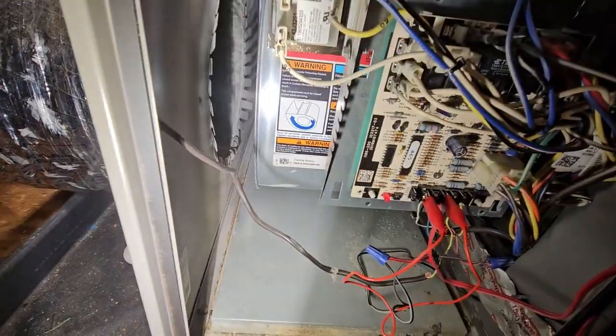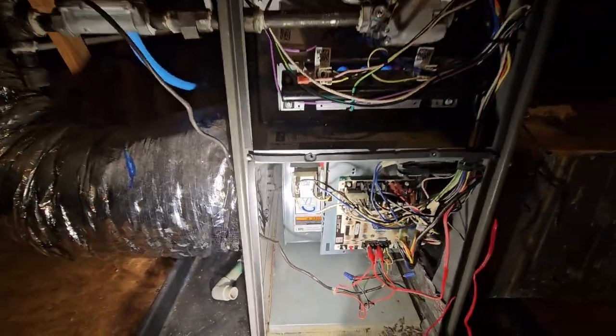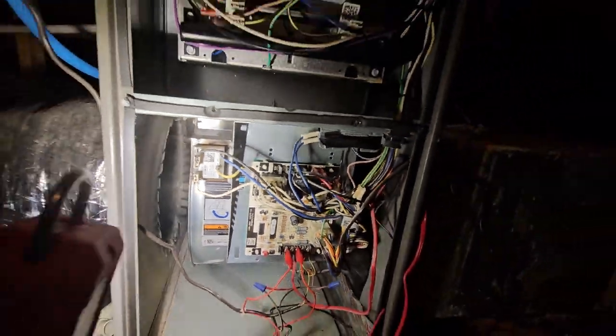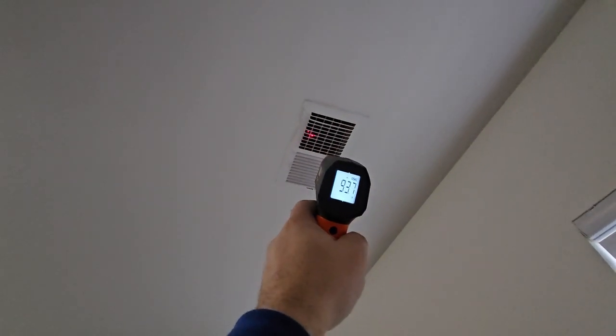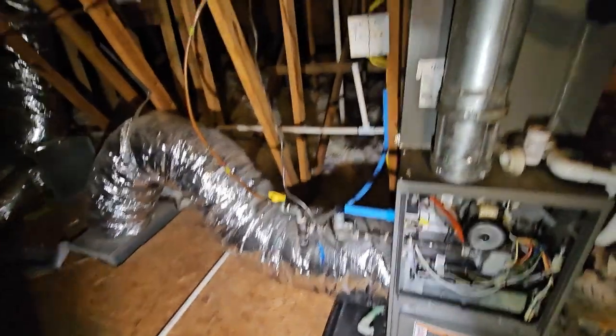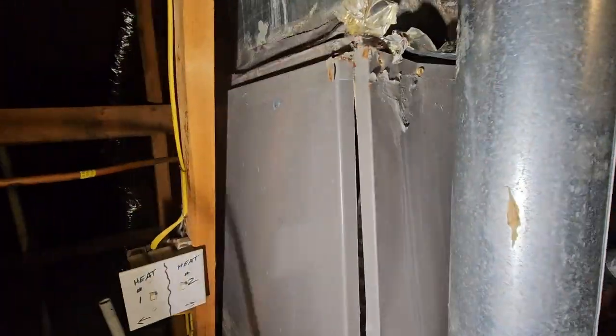Okay, unit's on. So waiting for the blower. Blower is on. So I get heat here. Okay, so I'm wondering if all of that was in the coil. So what I did here is I was able to release the coil a little bit, and let's see if I can get a picture here.